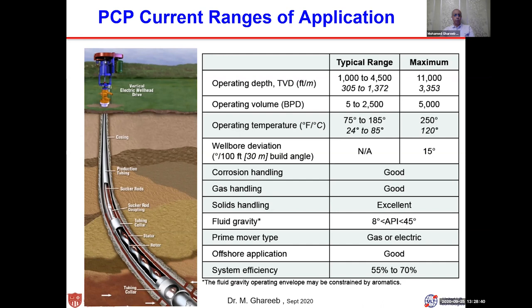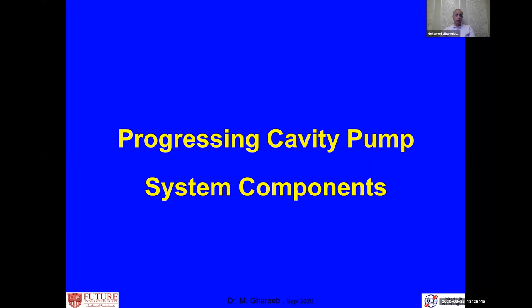Disadvantage and limitation, what is it for progressive cavity? What is a progressive cavity system? While we are showing this, all advantages and disadvantages. What are the components of this system, in order to make sure that what we are presenting as advantage, disadvantage and application is true or not?